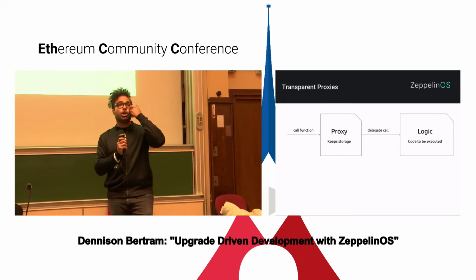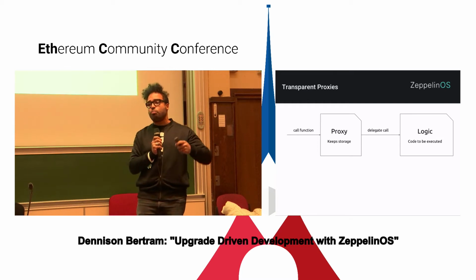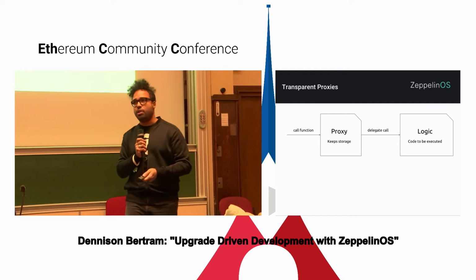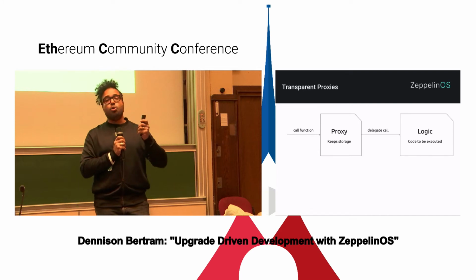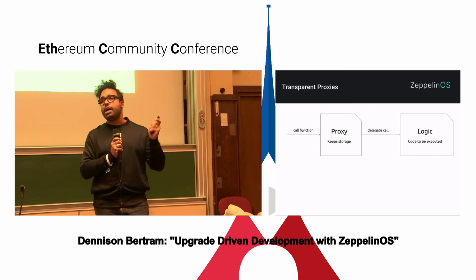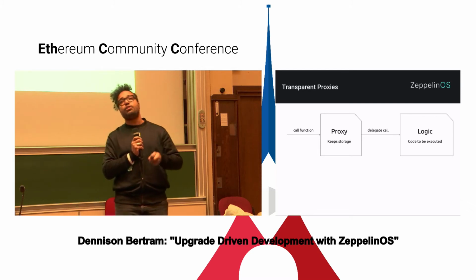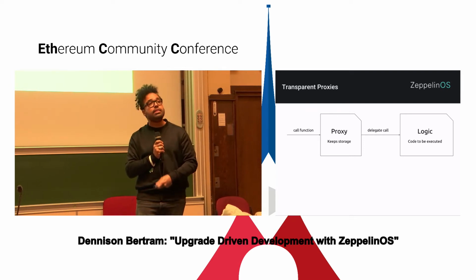So the way this works, and I'll go into just a high-level overview of this, is basically we're using a proxy, which proxies your call using delegate call to the logic. And the important part of this is that your proxy is keeping the storage. Because when you delegate call through your proxy, you're calling the logic function in the context of the proxy. So the storage is always there. It's not in the logic.